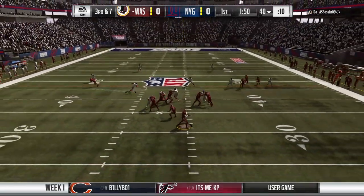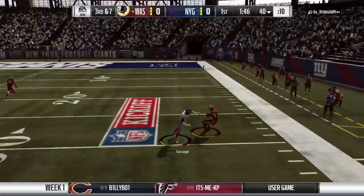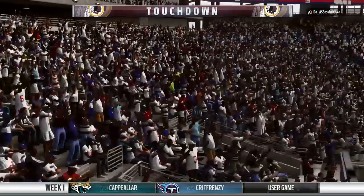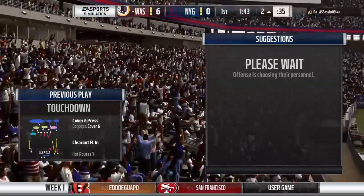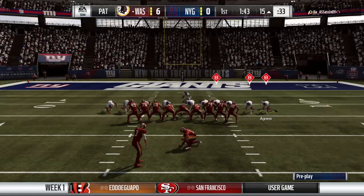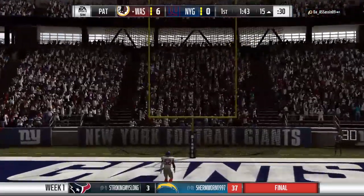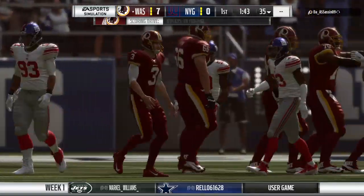Throwing on 3rd down, Smith. And that's caught inside the 30. Touchdown, Washington. Josh Doctson, 60 yards. And the Redskins have taken a first-quarter lead. Hopkins with the extra point, and it's now a 7-0 game.